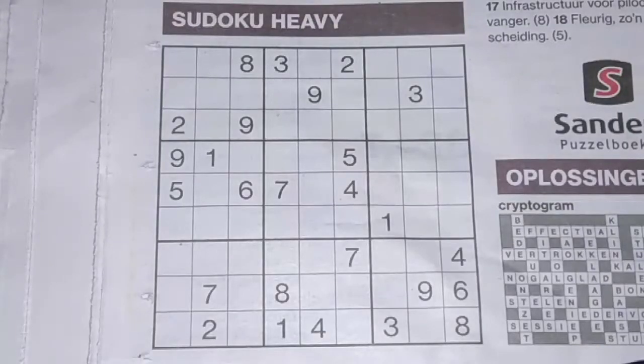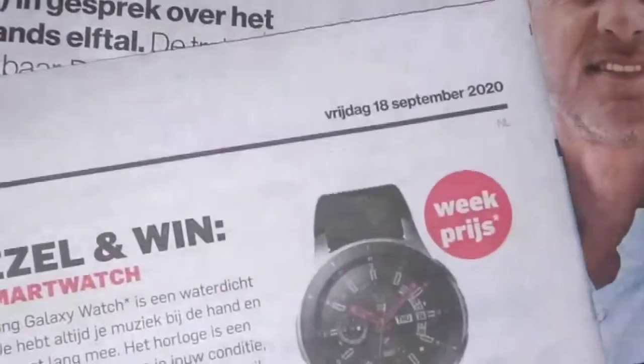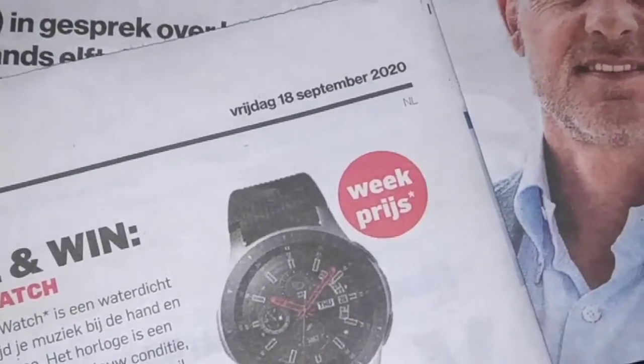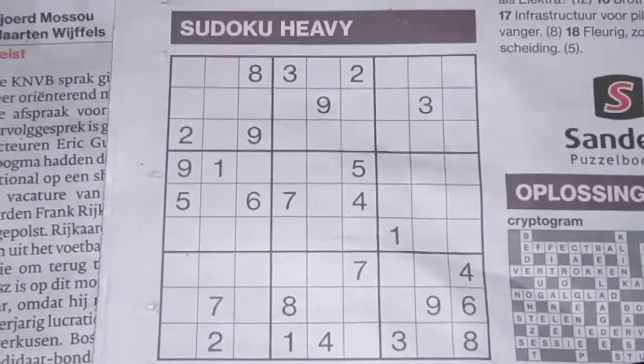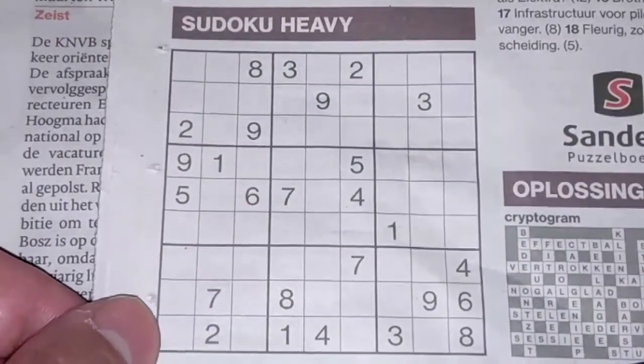Hello everyone, welcome back with the second regular Sudoku in today's newspaper of Friday. Yes, Friday, September the 18th, 2020. The second regular Sudoku is a heavy Sudoku. How heavy? I do not know. We will see.